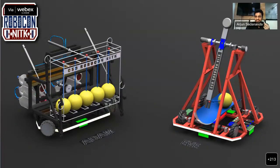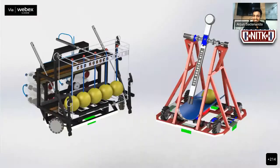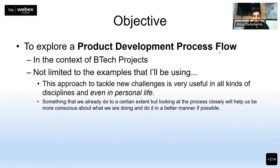Could someone confirm in the chat if you see the two robots? Yes. Now we are able to see the presentation mode. Okay, there were quite a few slides that were missed then. Okay, cool. I see a thumbs up, so I think the participants are also on board. So yeah, I was saying.